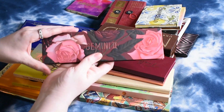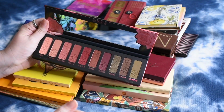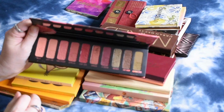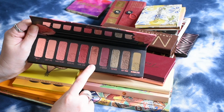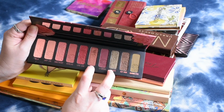Another absolute keep. This is the Melt Gemini 2. I just got this, and hopefully there's a video coming soon. I don't know what order of operations everything's going up in, but this is what this color story looks like. It's got these really pretty rosewoody and really dark burgundy shades, this beautiful smoky metallic, and then some really nice greens.